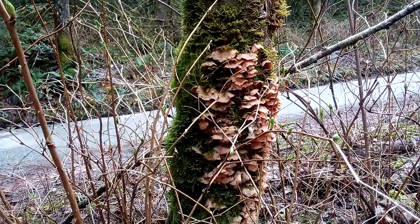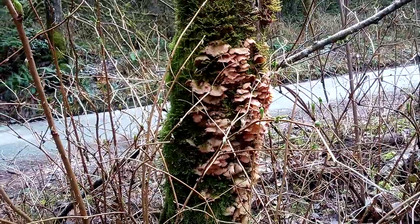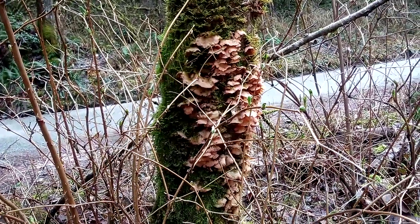Okay, stay away from the red marks. Okay, over and out. Another danger in the bush. Danger while hiking. Stay away from the red marks. Over and out.